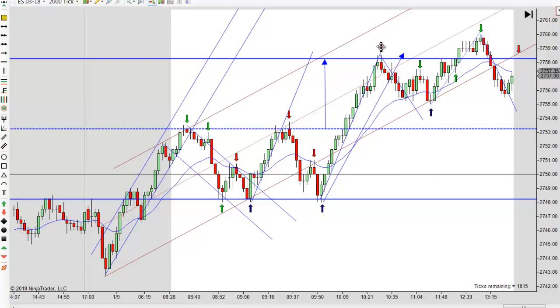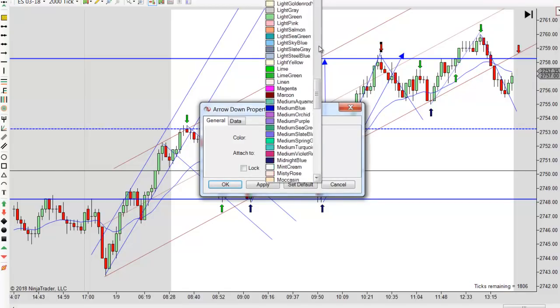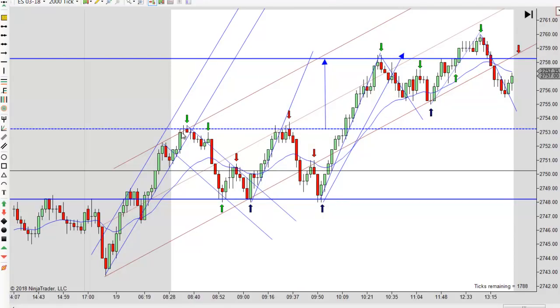So based on that, I still want to make that green, because the real difference between this one and this one is this one had a more pretty obvious close outside. This one didn't quite.